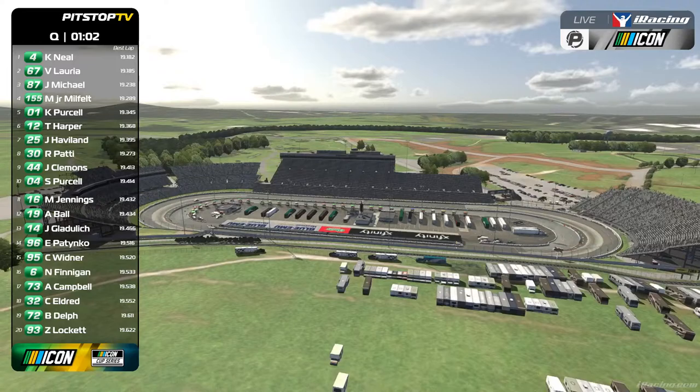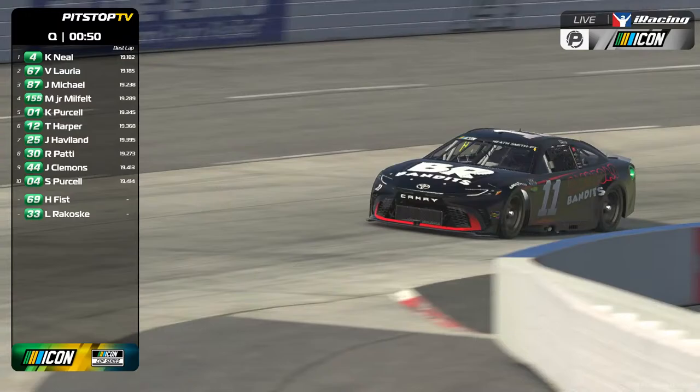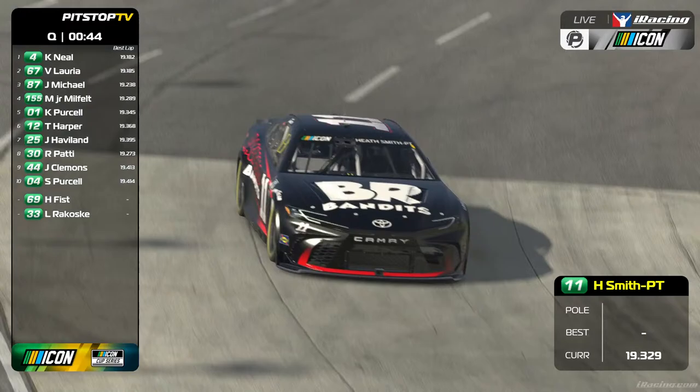And now, unless this back road bandit machine can move on to the front row, that would lock that front row down for that team. That is hugely important for those guys to start this race. I know they'll still have Justin Michael Milfelt Jr. and others breathing down their necks, and now Heath Smith across the line. That's a pretty respectable time.